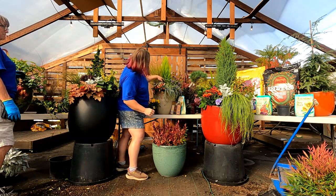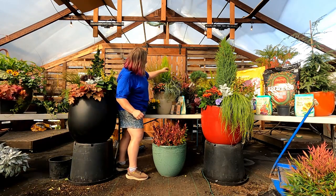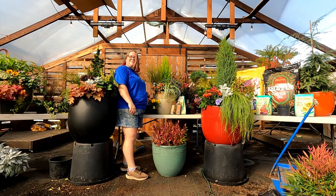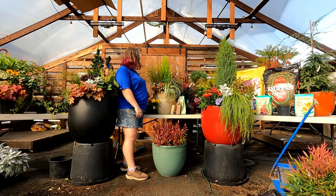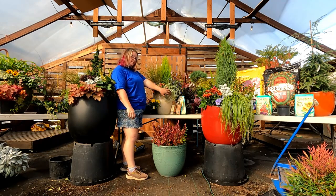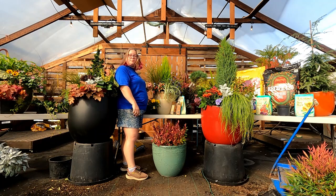Alrighty. Loosen her up a little bit. Let them mingle and play. That's your creation. You like it? Now we've got quite a few perennials here. And once this peters out, you could put something else in its place for winter. It would only take one little plant to fill it out for winter. I think it'd be beautiful.